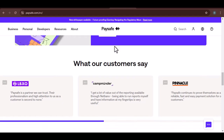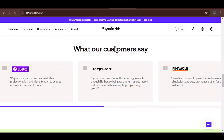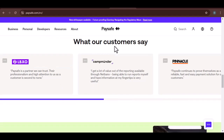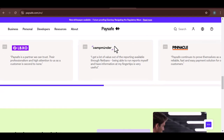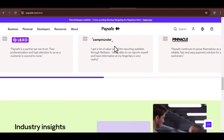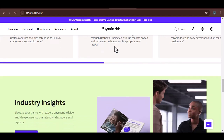E-wallets. If you have an e-wallet like PayPal or Skrill linked to your Paysafe account, withdrawals can often be faster, usually within 24 hours. Prepaid cards. Withdrawals to prepaid cards can be relatively quick, but the exact time frame depends on the card issuer and the specific terms of your card.